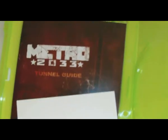It's about £3. As it turns out, when you open it up, let me just pull these out. You get loads of nice little pictures, sort of artwork from the game, and you also get a code for an extra gun, which is really cool. Let me just see what that is. Obviously I'm not going to show on camera.